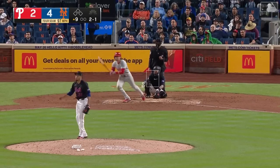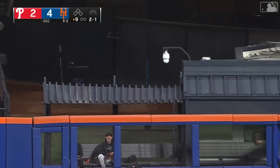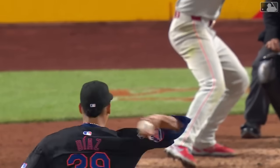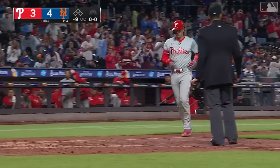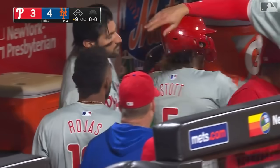It's just awesome. That ball's hit well out to right field. Marte's going back. It is gone! Bryson Stott has made it a one-run game. Onto the roof of the Mets bullpen. Bryson Stott leads off the ninth inning with a solo home run off Edwin Diaz, and it's a one-run ball game.